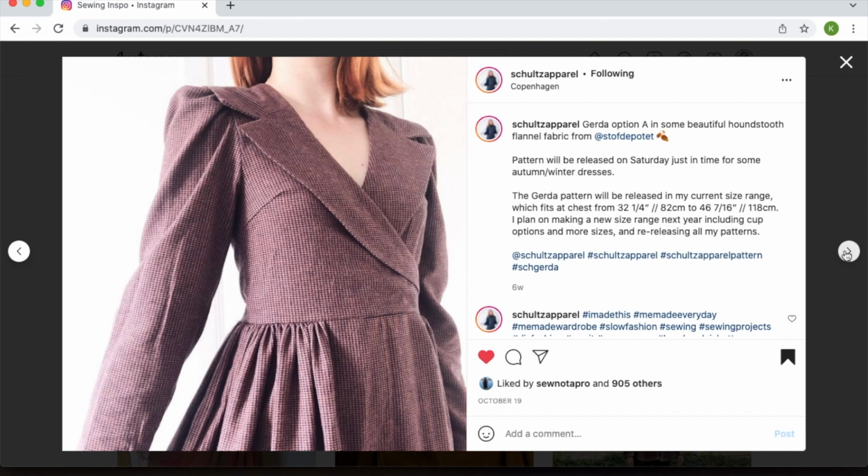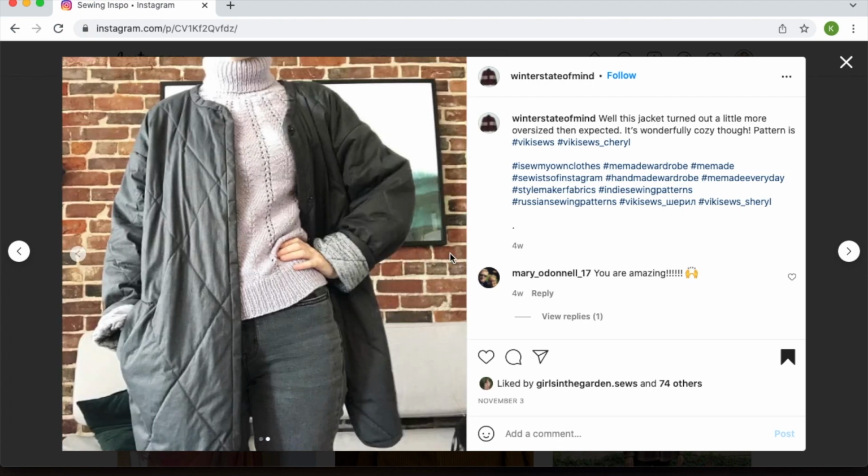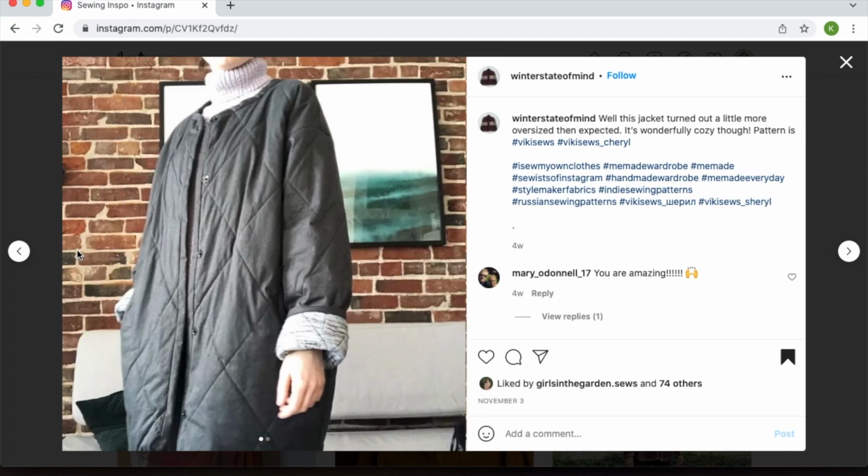Okay, let's do one more. This is another Vicky Sews pattern. This is the Vicky Sews Cheryl. And I really like the style of this jacket. It's oversized, it's quilted, but it's still simple, it's still minimalist at the same time. So I saved it for future jacket inspiration. I don't know when I'm going to get to a jacket like this, but there you go.